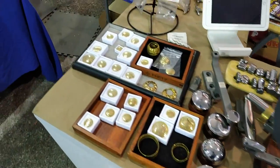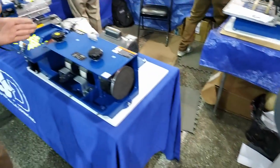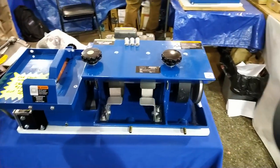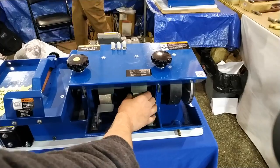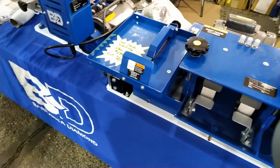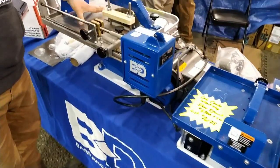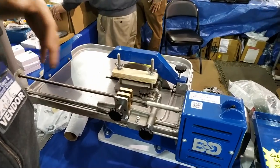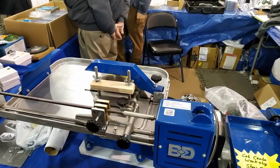Barranca and MK Diamond. Some of my most favorite machines. In my opinion, the best hard wheel in the industry. I love Galaxies, but I love these Russian wheels. This is the trim and slab saw for me. Actually, I take the fence off of mine and I just do it by hand. It's absolutely fantastic. Love Barrancas.